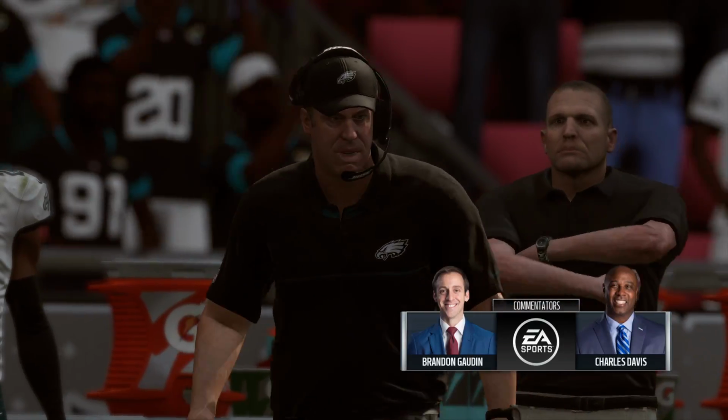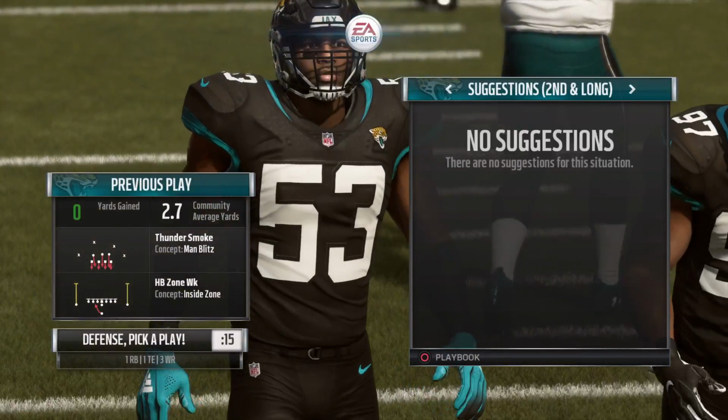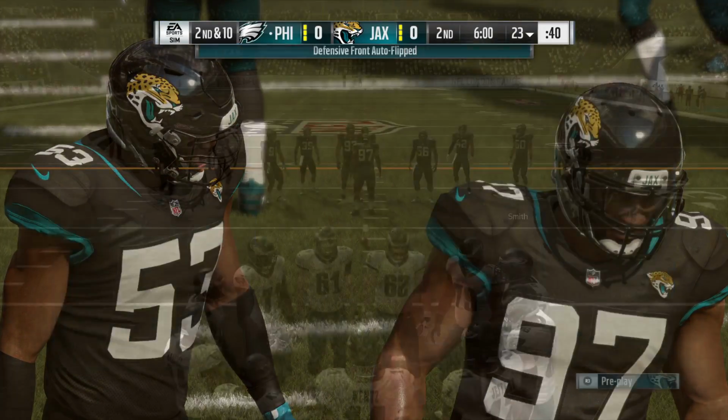Back live with Charles Davis, I'm Brandon Gaudin. It's the Eagles with the ball here to begin quarter number two. They've got it second and 10 to start things out.